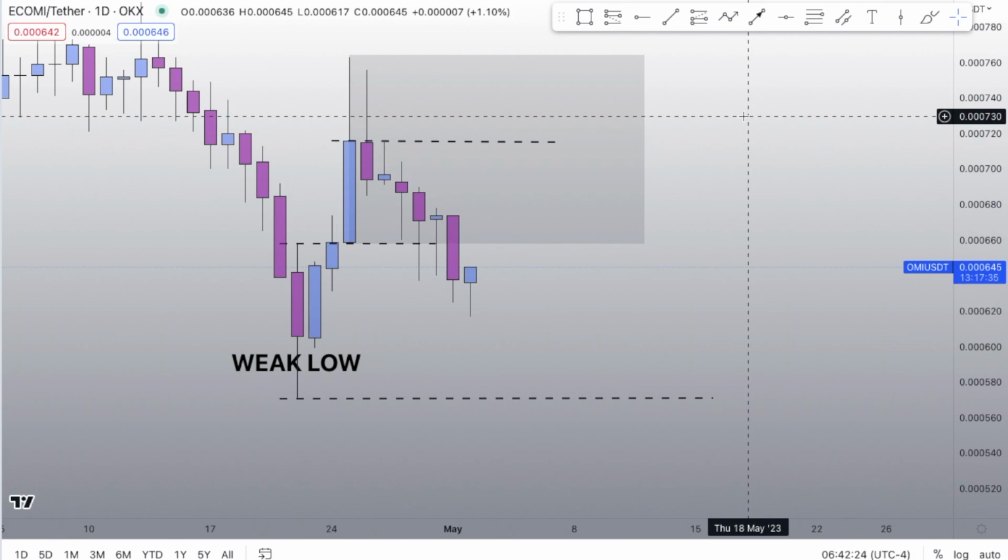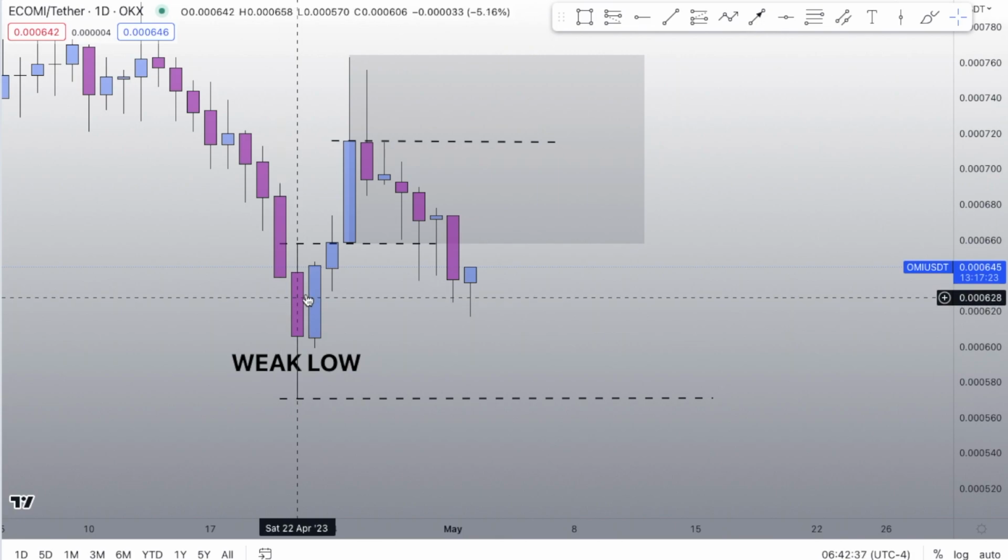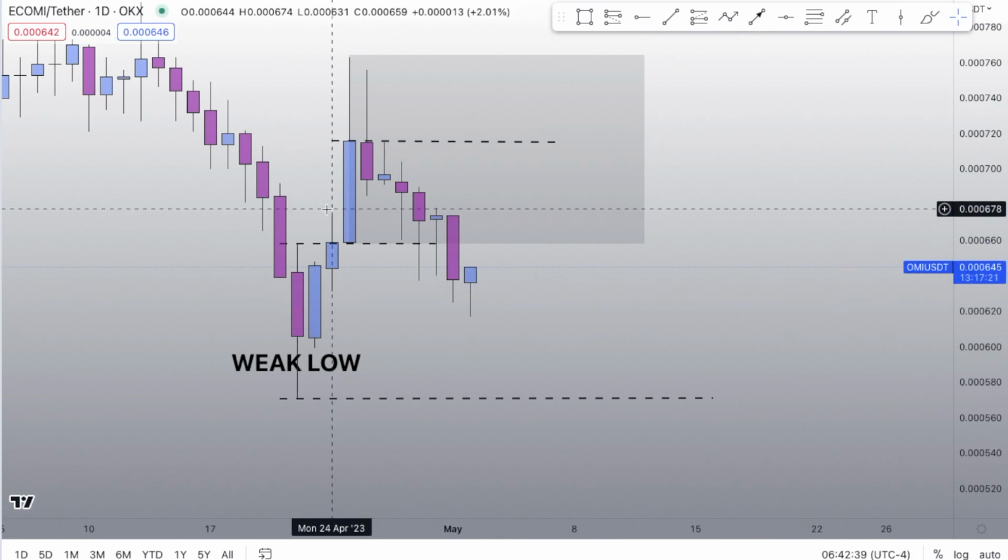Today we're going to look at the Omi token on the daily chart. Really excited to show you guys why I'm looking a little bit bearish. But before we take that sell, we need the right setup. So guys, we do have a weak low. The reason why it's already invalidated is that the orders already got filled. Because the orders already got filled, we are going to use this strategy to sell the market, but there has to be the right criteria.